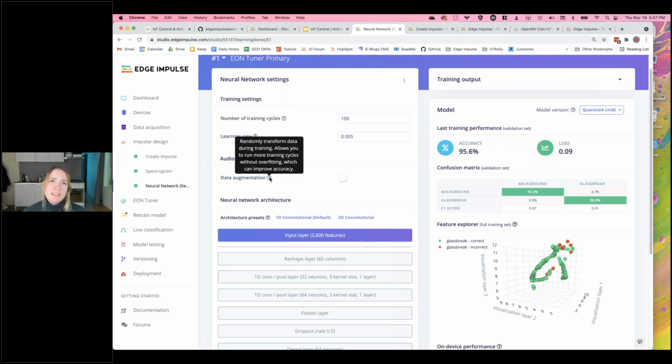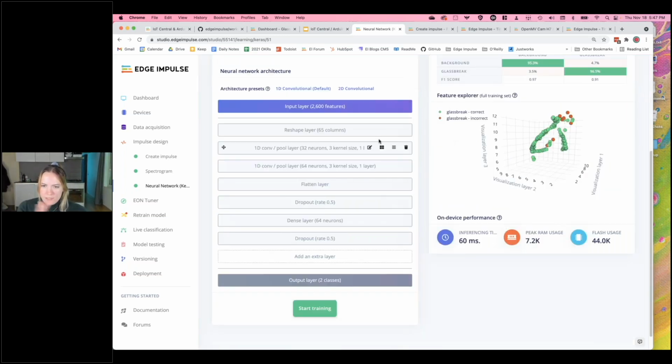We also have the ability in here to do data augmentation. Depending on the type of data that you've uploaded, we can randomly transform your data to make sure that your model will not overfit and that it'll perform more like how it will in real life. So this is the default that I have here, my neural network. This is the default for this audio type of data that I've uploaded here.